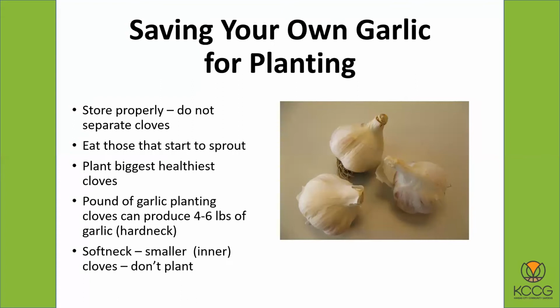And if you want to save your own garlic, don't separate the cloves, keep it intact. Pick garlic at the proper stage. If some of the garlic starts to sprout over the winter, and you want to save the plant, you could go ahead and eat that, because it's not going to keep forever. Again, when you're going to plant your garlic, if you're saving your own, use the biggest, healthiest cloves. Typically a pound of garlic cloves planted will produce about 4 pounds, maybe 6 pounds of garlic if you're using hard neck. Again, with the soft neck, if you're saving your own cloves, don't save the small ones, just use them and plant only the larger cloves.